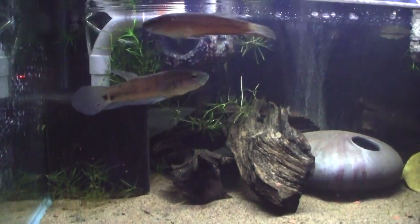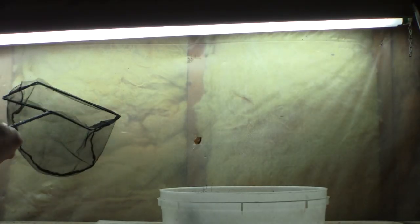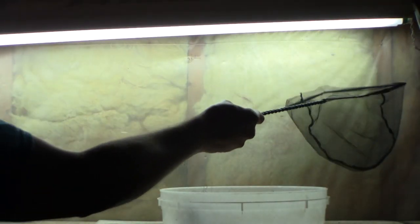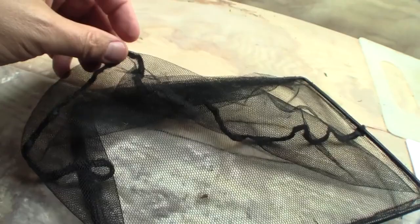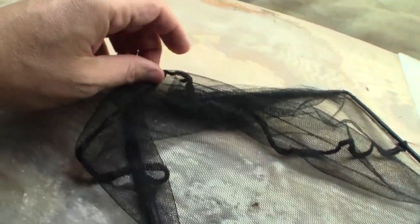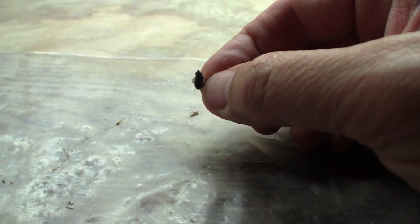So what you gotta do is you gotta catch the flies. Now, I use a dry fish net. They're attracted to this light. I just swing the net back and forth and I catch the flies as they come down under the light. And then I take them down to the surface there and I just kill them. Then you take the fly and you feed it to the bettas. Great source of protein. And it's actually kind of fun to do.